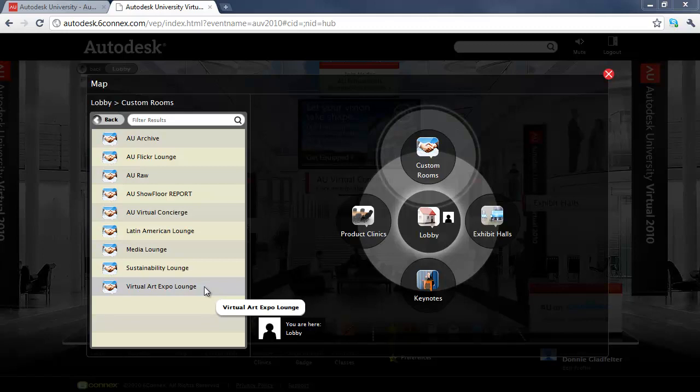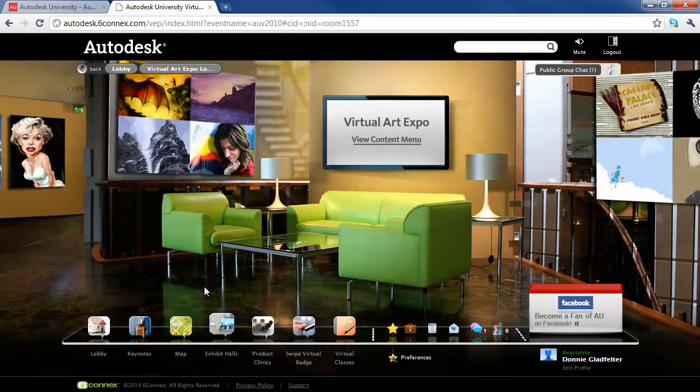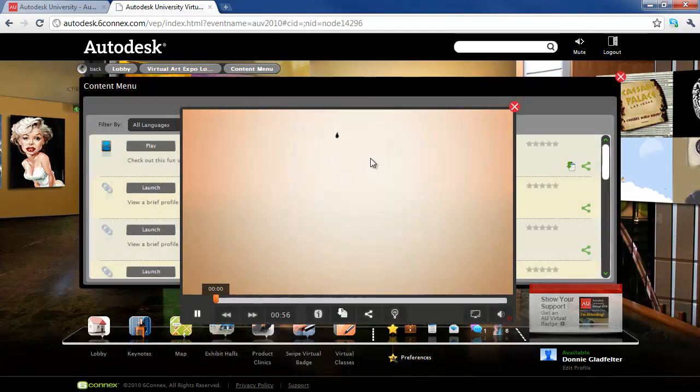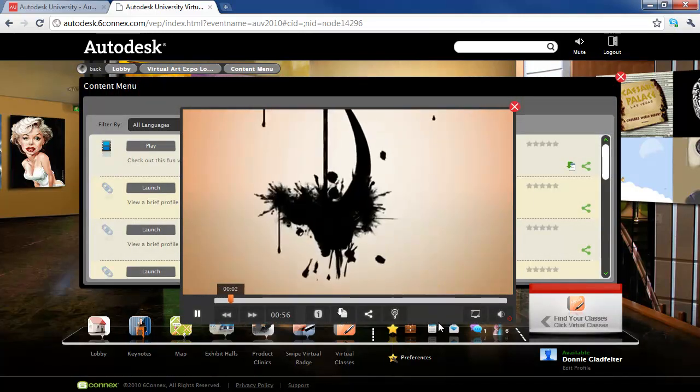So last but certainly not least is the Virtual Art Expo Lounge, and this one is really, really cool. It's actually being offered as part of the Manufacturing Lounge that'll be on site at Autodesk University in Vegas. Now, what Autodesk has done is invite 10 artists from varying backgrounds all throughout the industry to Autodesk University to do their thing, work their magic using Sketchbook Pro for the iPad. And there's a really cool video in here that frames this up a little bit more. If I open this up, you'll see this video right here.